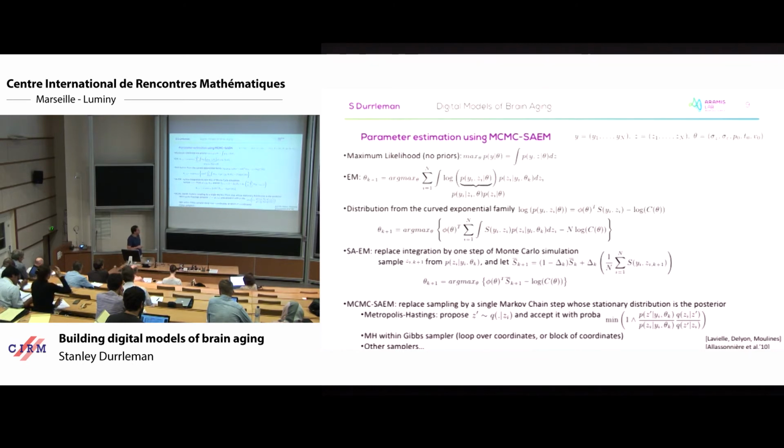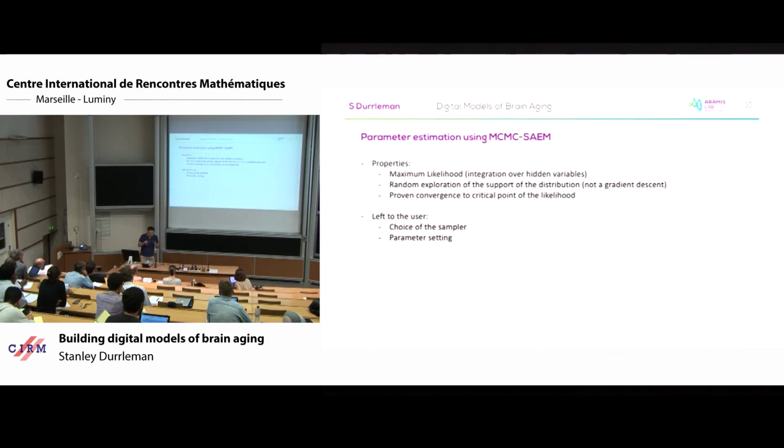So what Eric Moline and Marc Lafiel and others have done is to show that you can actually do that, but by only, at each iteration, sampling only once, doing one step of Monte Carlo simulation and doing only one step of the Markov chain, without waiting for the convergence of the Markov chain and without waiting for having enough samples to have an accurate estimate of the integral. And this scheme has also been further explored by Stephanie, who also showed that the whole thing can converge under very mild conditions. Okay, so I'm sorry for this small parenthesis into the statistical world.